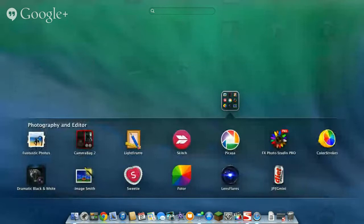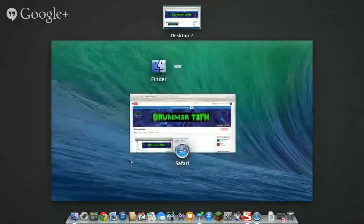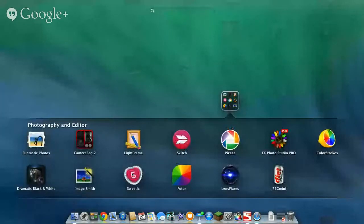Here's my photography and editor section. I have Funtastic Photos, Camera Bag 2, Lightframe, Sketch, Picasa, which I never use, FX Photo Studio Pro, Color Strokes, Dramatic Black and White, sorry about that, ImageSmith, Sweetie, Photor, Lens Flares, and JPEG Mini.